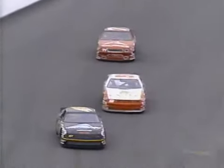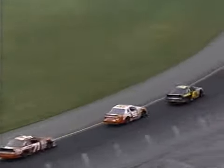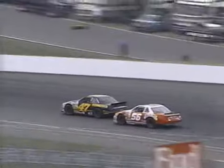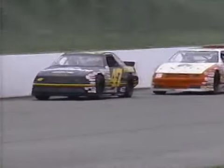Here's the Blount Seafood, number 56, Martin Truex. Tried modified racing, and then moved into the full-bodied cars, where he has done really well this season with a raft of top 10 finishes, 3 top 10s in the last 5 races for Truex.